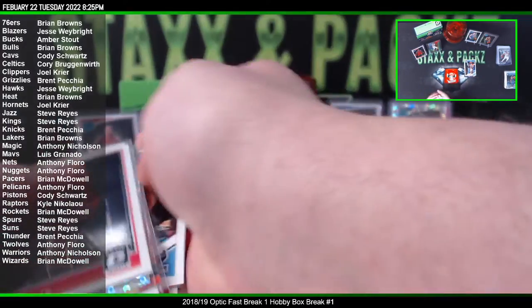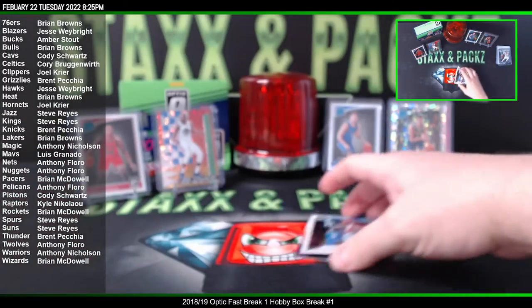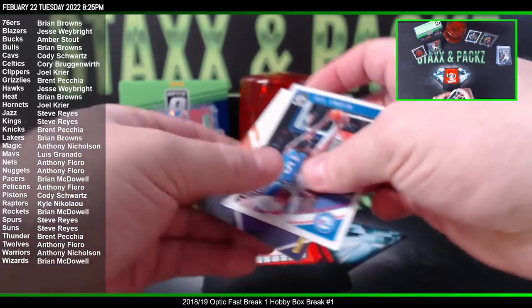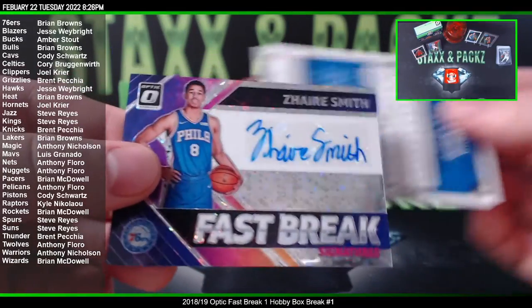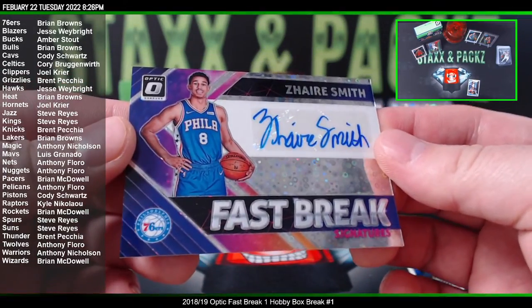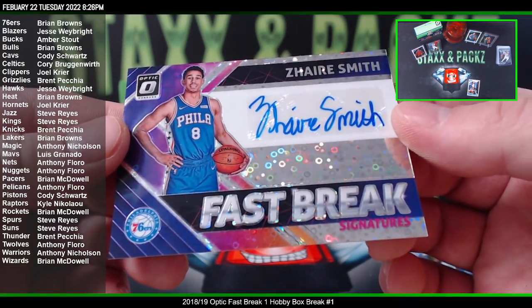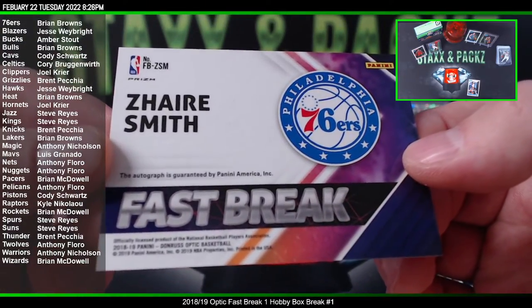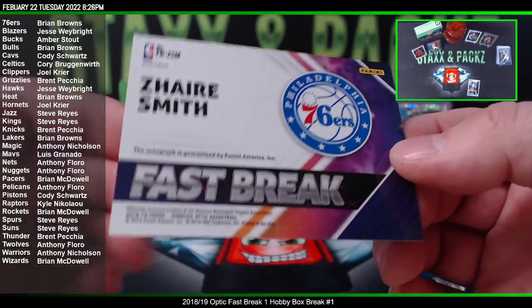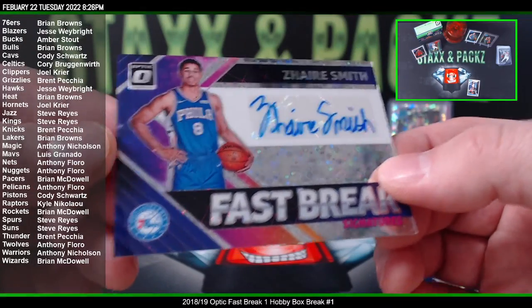Okay, let's check out the autograph. Good luck. It's a rookie. It's Zaire Smith. Fast break signatures for the 76ers. That's going to go to Brian Browns. It's not numbered. Disco Prism. Fast break. Zaire Smith.